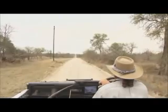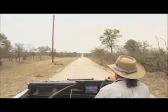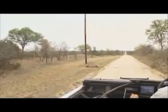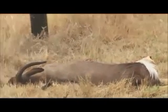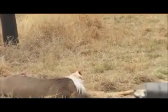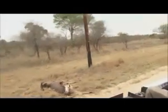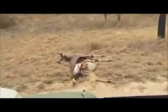I wonder. Right, where's this cat? It looks like it was killed right in the road. Quite a bit of it has been eaten. That's rather gruesome.